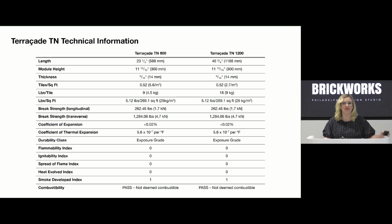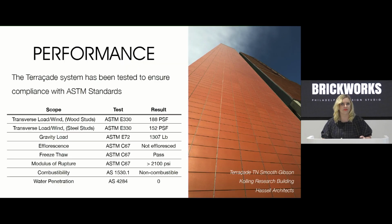You can get your break strength for both longitudinal and transverse, the coefficient of expansion and the coefficient of thermal expansion there in the brochure, along with your durability class and everything related to your fire test. So your flammability index, ignitability, spread of flame, heat evolved index, smoke developed index, and combustibility as well. Really demonstrating that these tiles are fantastic for projects where you want to have your fire resistance and non-combustibility of your facade materials. A great aspect of the Terraçade facade system.